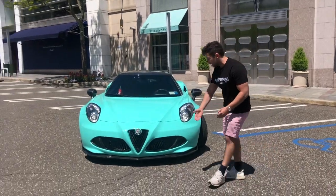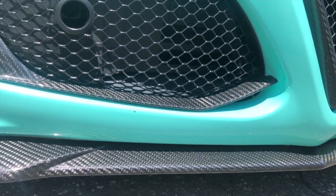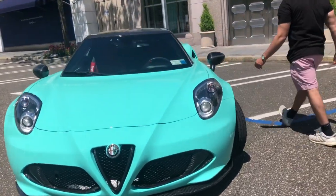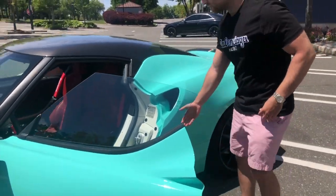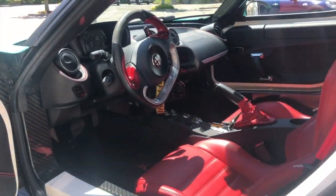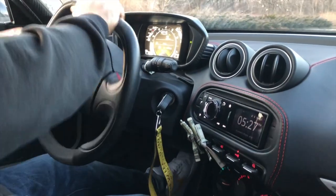We also have a brand new carbon fiber front splitter, as well as a carbon fiber insert inside of the grille. If I take you into the interior of the car, you can also see we've done a lot more work to the interior by putting carbon fiber on the steering wheel, as well as some of the switches in the car as well.